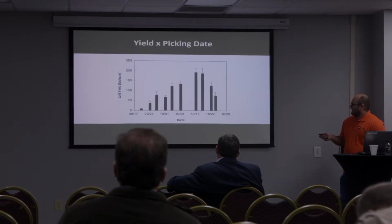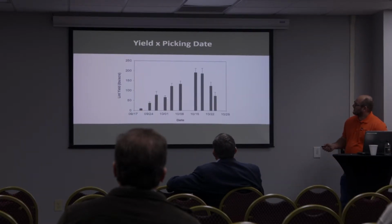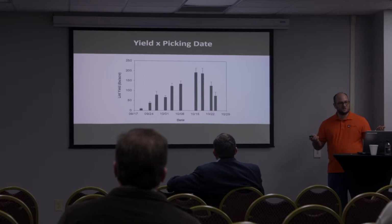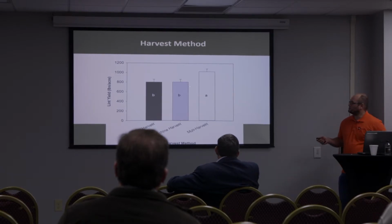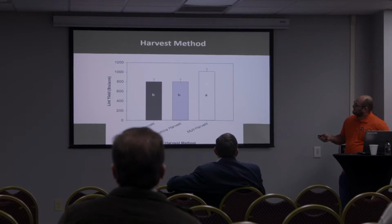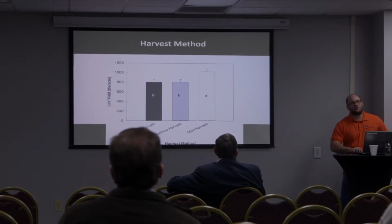If you look at these trends, you can see this is for the multi-harvest. You see yield development over time. You see how much yield we get at each harvest time. What I want to point out here is Georgia. This was done at multiple locations throughout the Cotton Belt. Georgia was the only location that showed a significant yield benefit to the multiple harvest method.